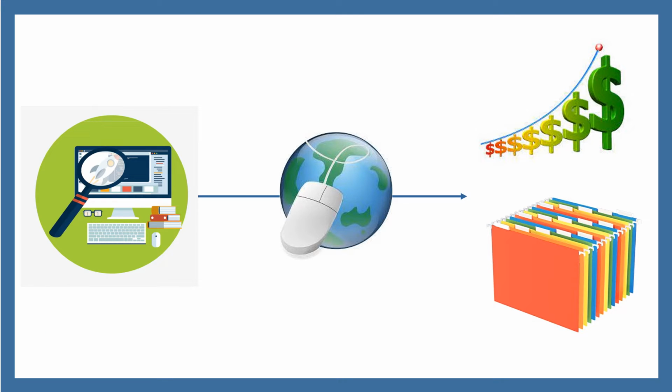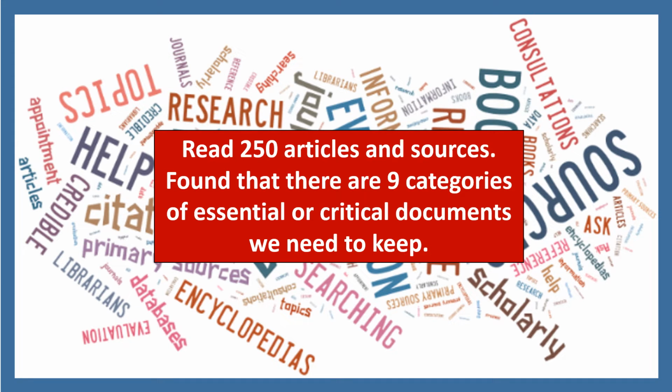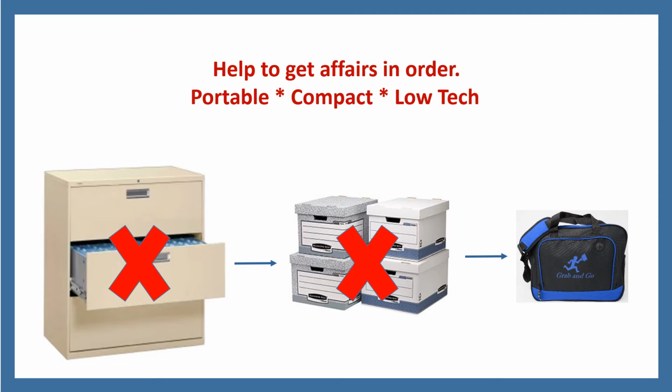I scoured the internet to purchase a comprehensive file. Some products were affordable, but you had to assemble it, and then some products were like $200. I thought to myself, hey, I'm a lawyer with an MBA, I can figure this out. So in my research of 250 articles and sources, I found that critical records can be grouped into 9 categories: assets, insurance, legal, liabilities, medical, military, personal, pet, and tax. Under those 9 categories are about 160 different records, and I wanted to create a file system that will help people get their affairs in order.